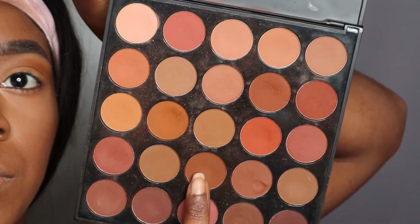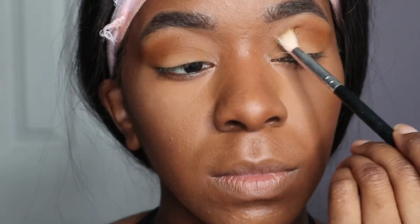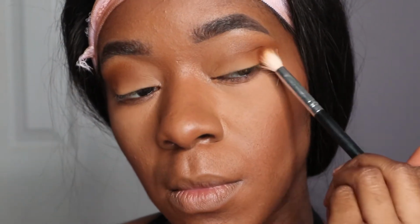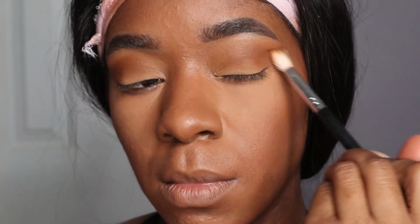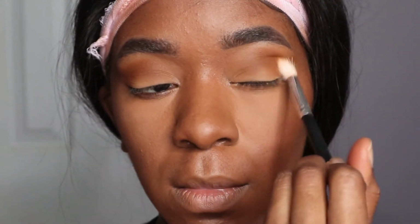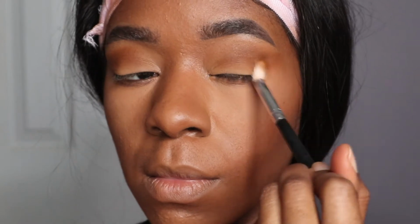To deepen up that crease, I'm taking another brown shade from that same palette and I'm just placing that on top of the lighter brown shade that I used and going in the same direction. I wanted this look to be a little bit intense, so I am building up that brown shade. Each shade I'm going to build up, so this is the foundation of the building.